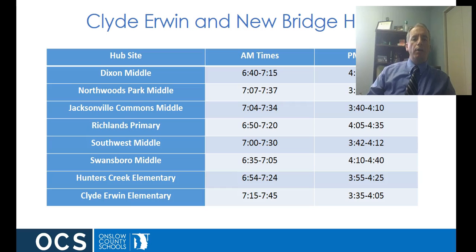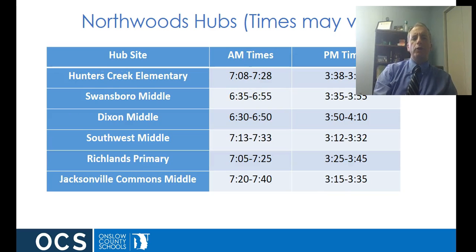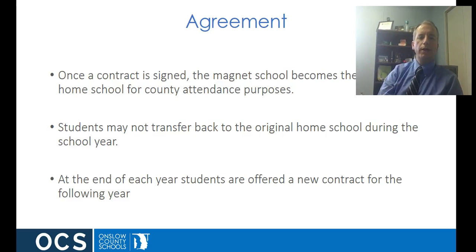Every now and then we'll move a hub if it appears that a different school would be more beneficial to the large majority of people using that hub. But these have been pretty set for a while now. So like I say, every now and then they change. And then Northwood's hubs are those that are listed there. And again, those are based on where the kids are coming from and trying to make them strategically as close to parents as possible. Of course, you're always welcome to bring your child, or as long as it's a regular schedule, you can ride the bus in the morning and then be picked up in the afternoon. But again, that should be a regular occurrence, not something that changes day to day.